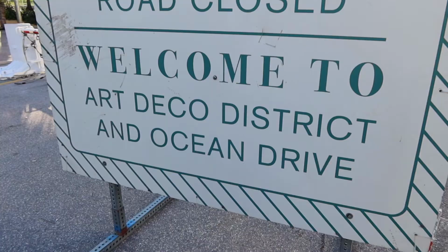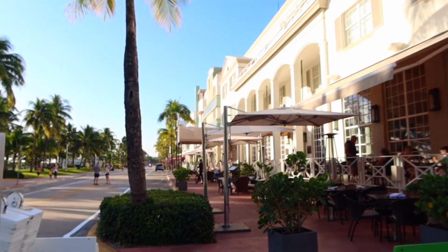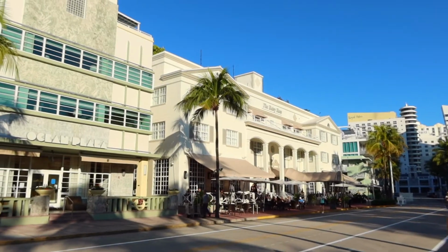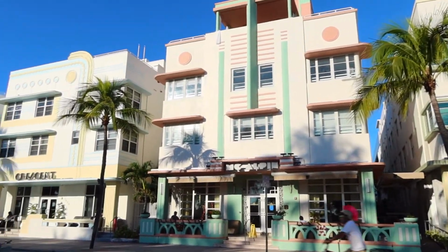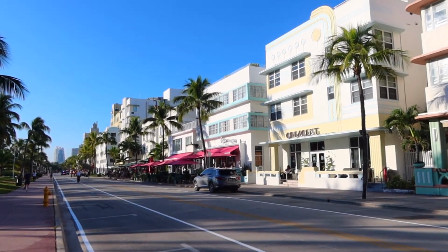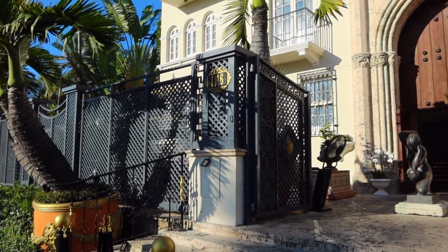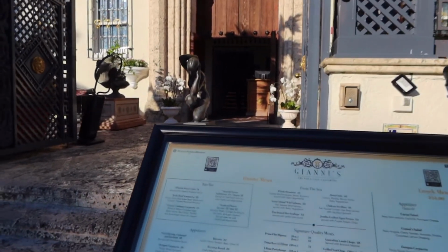I absolutely loved walking around Miami's South Beach area. Ocean Drive was a short 15-minute walk from my hotel. I love architecture, so seeing all the perfectly kept Art Deco buildings was a highlight for me. As I walked along Ocean Drive, I saw landmarks such as Gianni Versace's former mansion and unfortunately where he was killed.